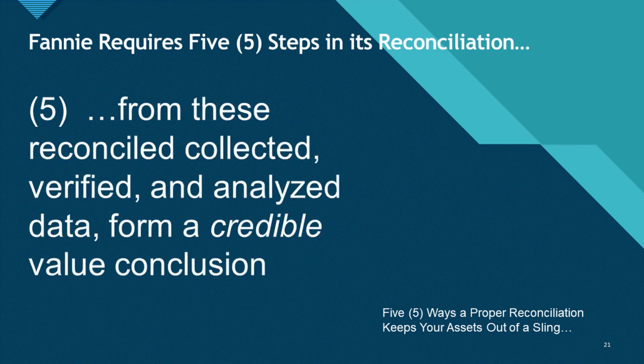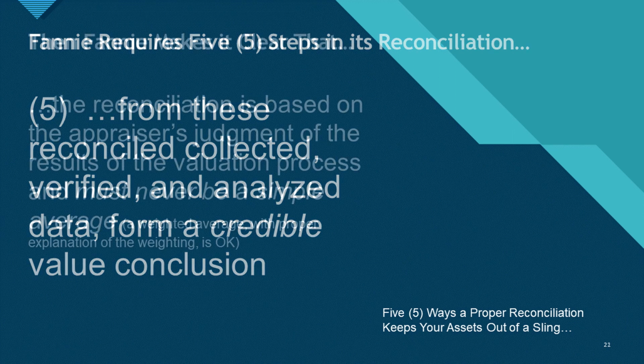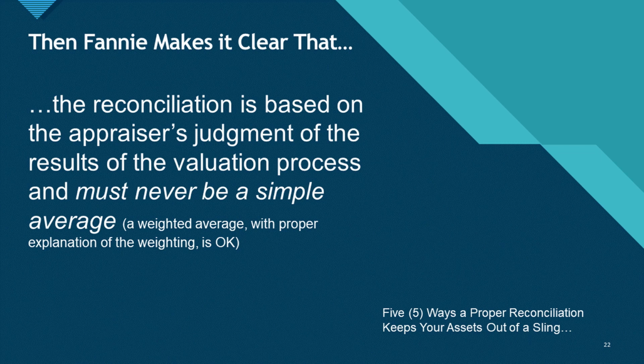And then the 5th step in this process is from these reconciled, collected, verified, and analyzed data, form a credible value opinion. Relative to a credible value opinion, this is also what Fannie Mae says. The reconciliation, in other words, reconciling the approaches, the data, etc., into a final value conclusion, is indeed based on the appraiser's judgments of the results of the valuation process, but it must never be a simple average of those. Now, a weighted average is okay, but then it also requires a proper explanation of the weighting process as well.